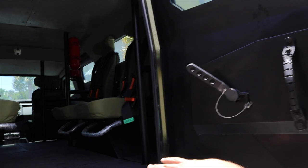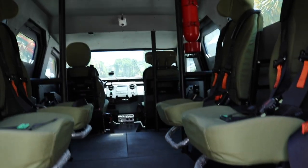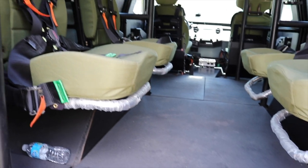This truck is equipped with a total of 6 seats. All these seats are blast resistant, so they're running on tubes and bearings, so if there's a blast from the floor, your body will actually flow with the shock.